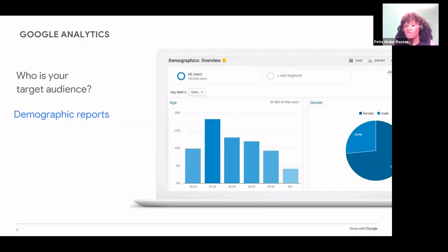Okay, so this is a really great screenshot of one of the reports that you will have access to in the Google Analytics console. Now, there are now two versions of Google Analytics. If you had Google Analytics set up before October of last year, then you have access to the older version of Google Analytics, which is a screenshot that we're seeing.